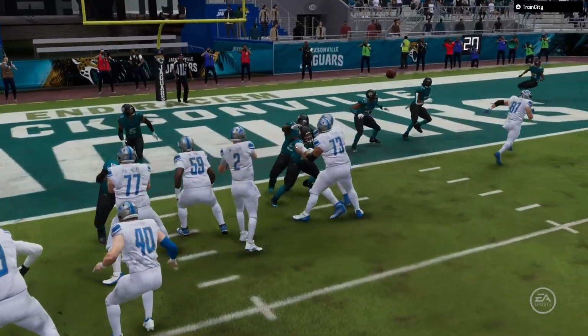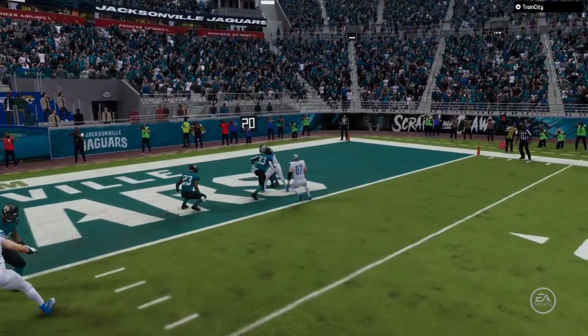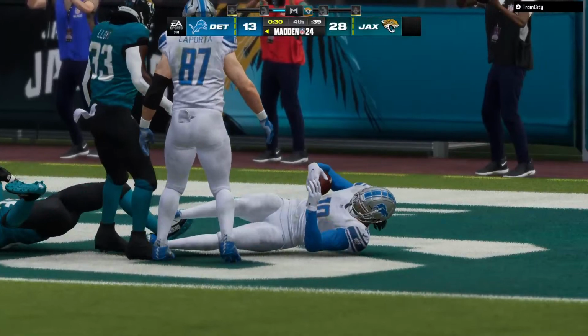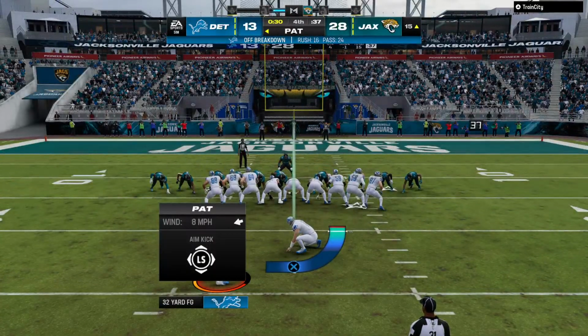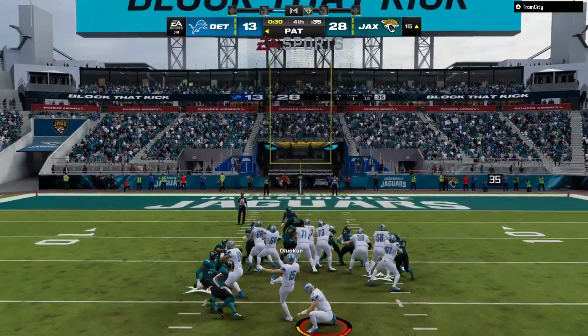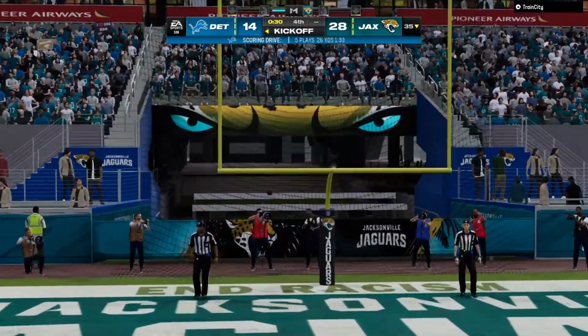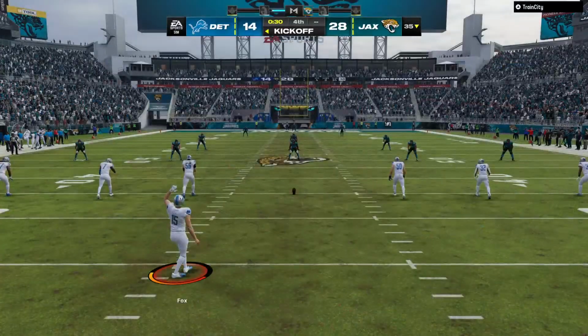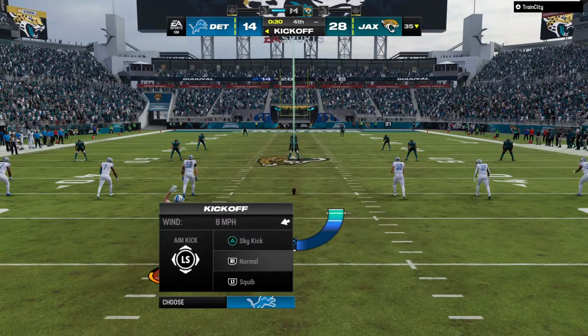Already his 2nd touchdown here in this opening weekend. And the Lions have got it back to a 2-score game here in the 4th. Now they'll line up to kick the extra point. It's up and good, and it's now 28-14. Makes the score Jaguars 28, Lions 14.